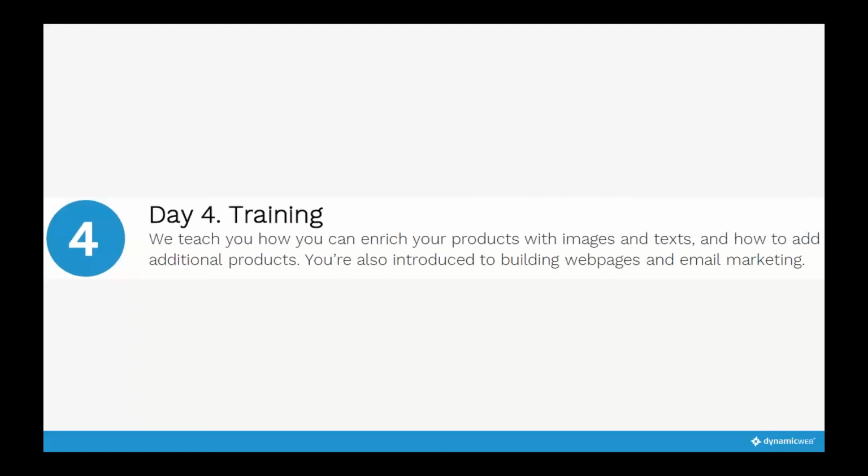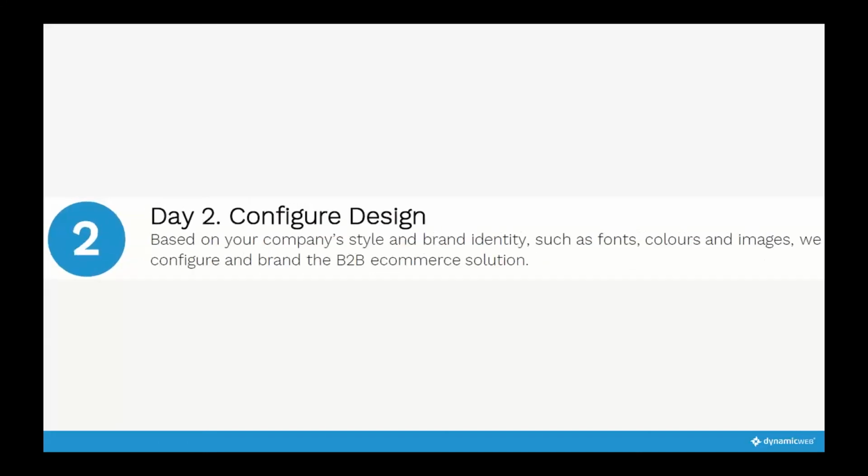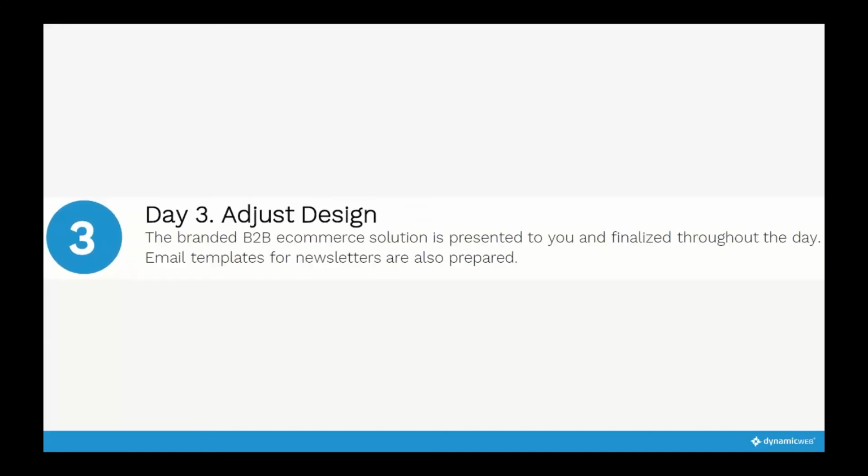And so just in the deck here, even though we're going to wrap up on the back end of Dynamic Web, days 2 and 3 are really setting up the look and feel of the website. That's based on your corporate visual identity, but also utilizing the way we have a template structure that's all based on your look and feel. Your content, all your images, product details and spec sheets can be loaded up.